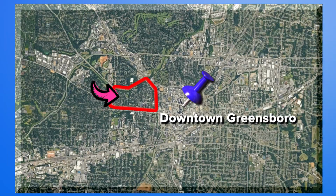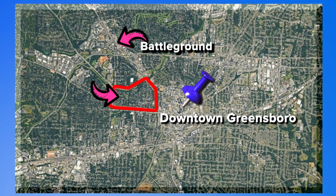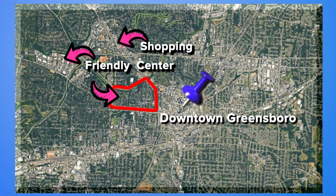So like I said, you're close to downtown, but you're also close to highways. Wendover isn't too far away. Battleground is like 3 minutes away. So you'll have tons of shopping, tons of grocery stores and restaurants. You're 5 minutes to Friendly Center.